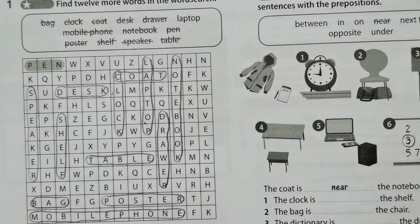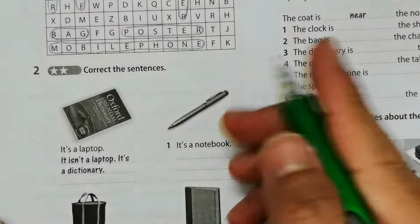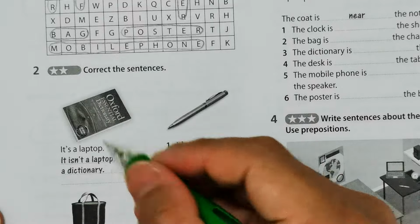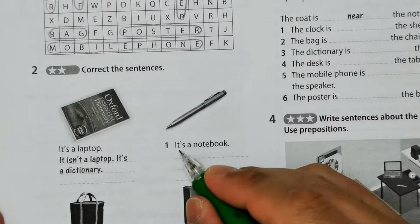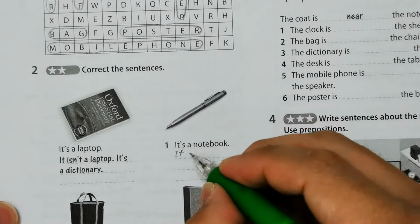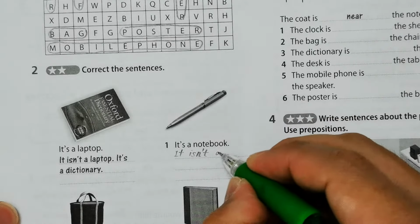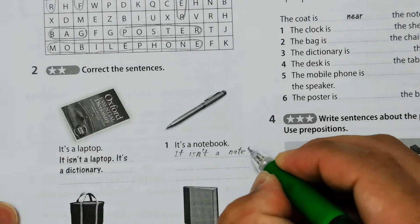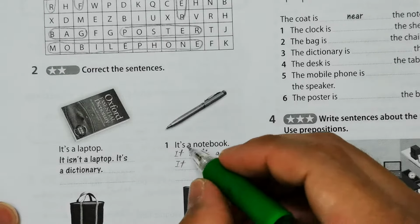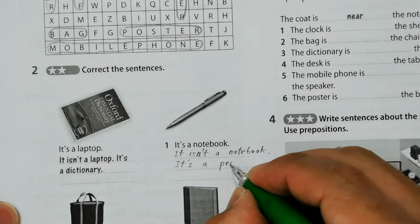So next, we move on to activity 2. Activity 2, correct the sentences. So we have the first one, it's a laptop. It isn't a laptop, it's a dictionary or book. And then number 2, it's a notebook. So you write it as it isn't a notebook. It's a pen.